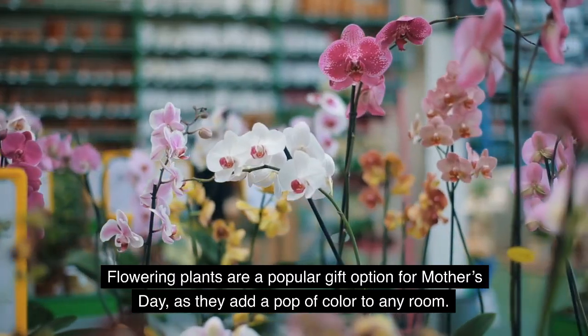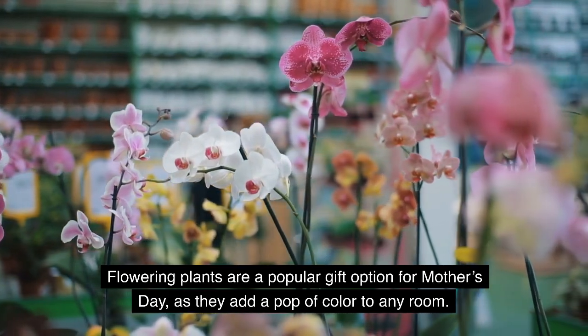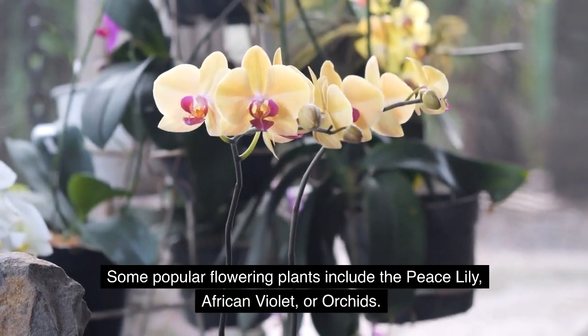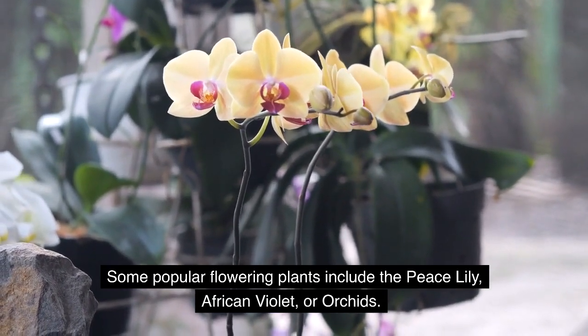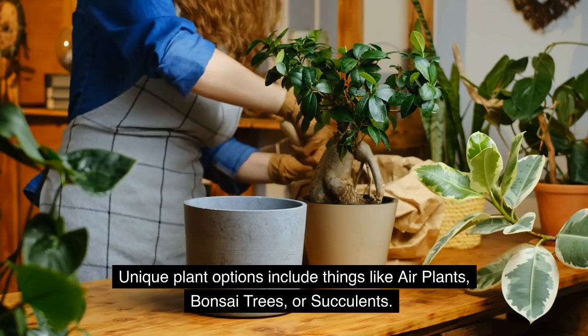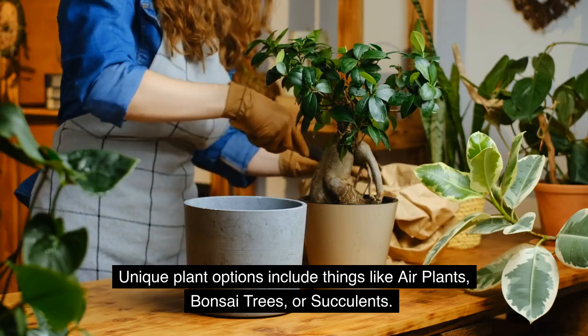Flowering plants are a popular gift option for Mother's Day, as they add a pop of color to any room. Some popular flowering plants include the peace lily, African violet, or orchids. Unique plant options include things like air plants, bonsai trees, or succulents.